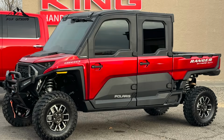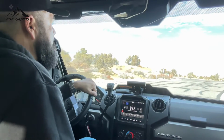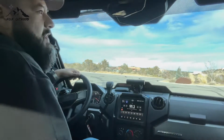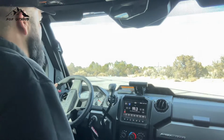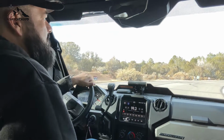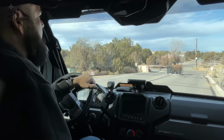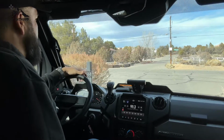Since we picked it up last week, we already got the windows blacked out on it, so that way it doesn't feel like you're driving in a fishbowl. But today, the side mirrors showed up, so we got to put them on because it feels like you're driving a huge box. You can't see out the side or the back of the window now. So we're gonna add the Polaris door-mounted mirrors that are designed for the Ultimate with the cabin enclosure. So I gotta run by the mailbox and pick them up.